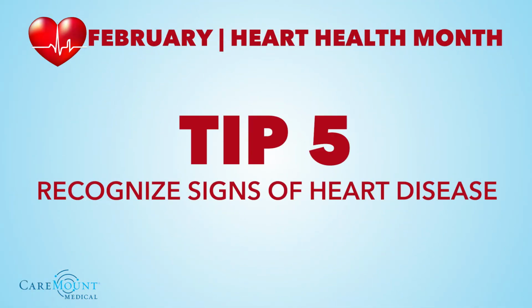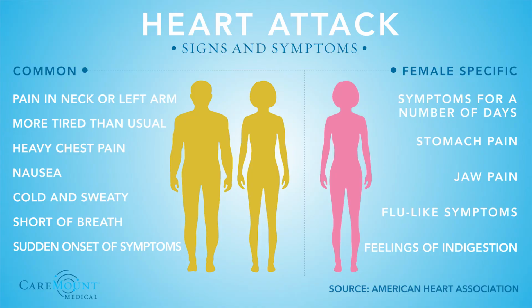Number 5, it's very important for you to learn to recognize the signs of heart disease. If you're experiencing chest pain, or shortness of breath, or chest discomfort, whether through exercise or at rest, or if these symptoms are somewhat new and you never had them before, it is important for you to consult with your doctor about these.